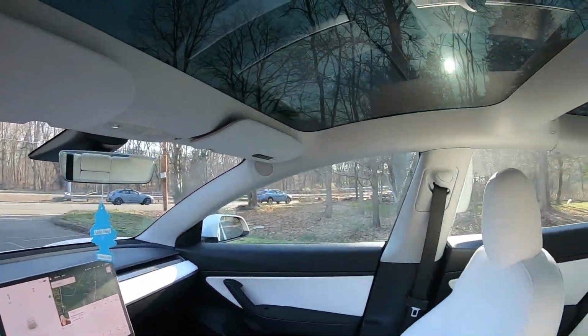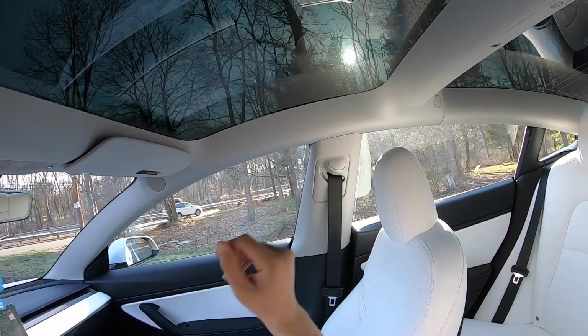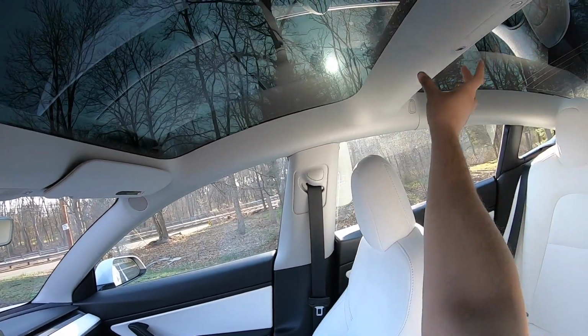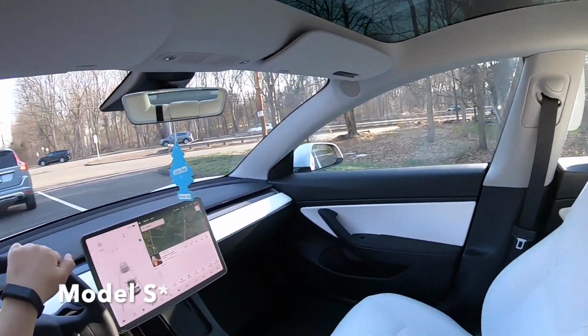So all Model 3s will have that giant glass roof. It looks very good. I wish this piece right here in the middle wasn't there. I think it would have looked good like the Model X.